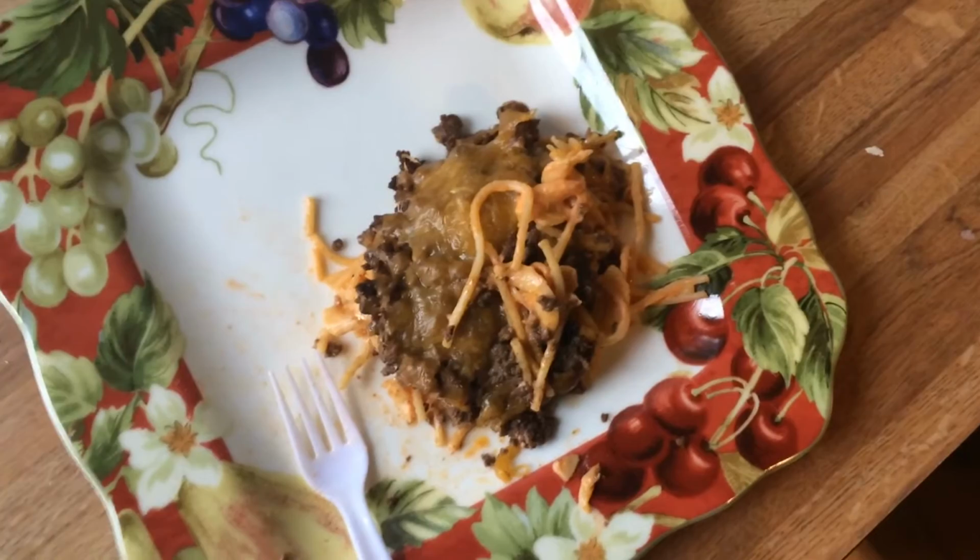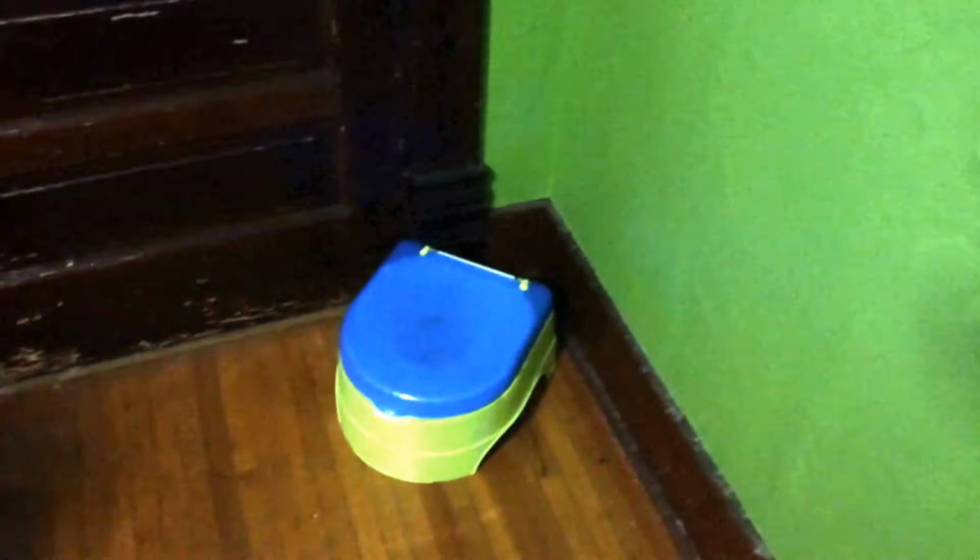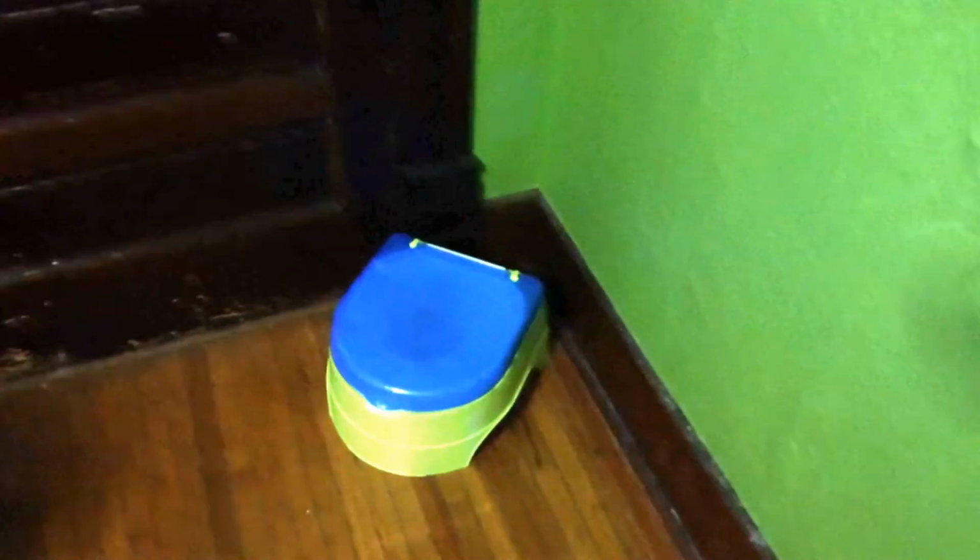Hey guys, so you see it, right? It's in the corner of the dining room. It's official. He is on a potty training schedule now. Yes, Aspen is just about to be 3.